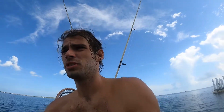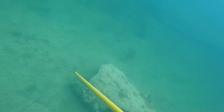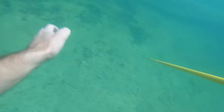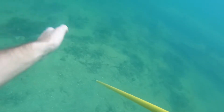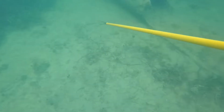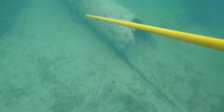Alright, let's just get him off. Alright, here we are back underwater. Visibility just keeps getting poor through the video. And all the fish are terrified of me at this point, so it's not the best quality for getting good pictures of the fish. We kind of just see the whole environment.